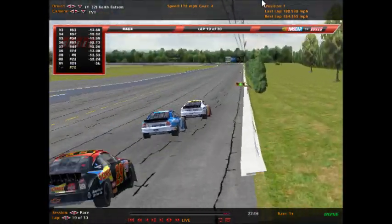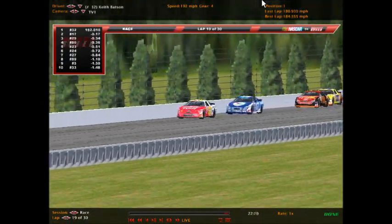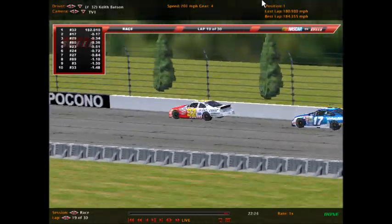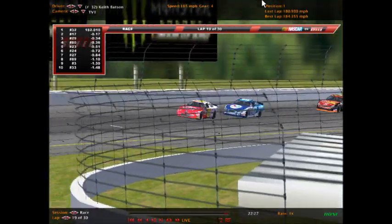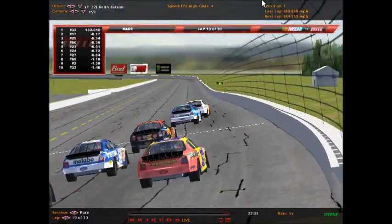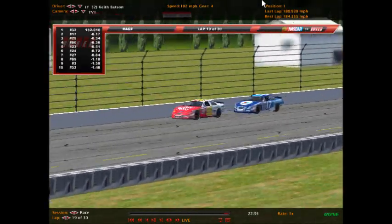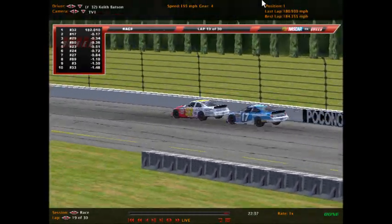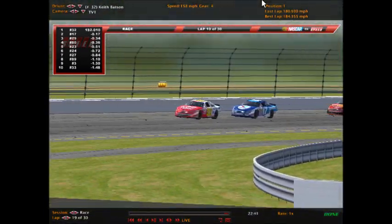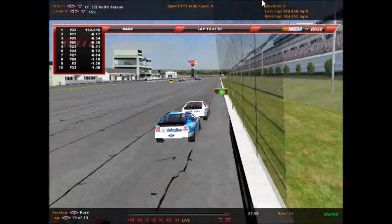And Gene Sanford still sitting on pit road. Meantime, new leader, Keith Batson, has gotten by Charles Sanford, and he brings Jessica Shelton with him. So Ford's running 1st and 2nd at the moment. Batson looking for his first victory of the season. Shelton looking for her 3rd. Off turn number 3 they come.